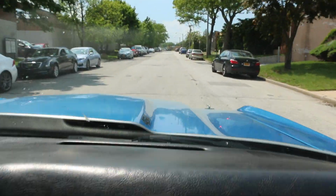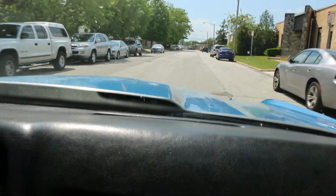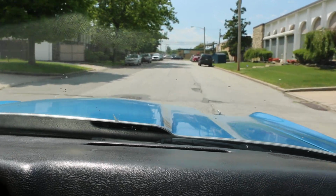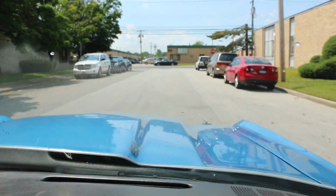Cool. It has a shifter in it, shift kit. Oh, stall speed too? Yeah. Cool. What is it, like 235, 25? I think it's 2800 stall speed. Okay. And it's got a good shift kit. You feel second gear.